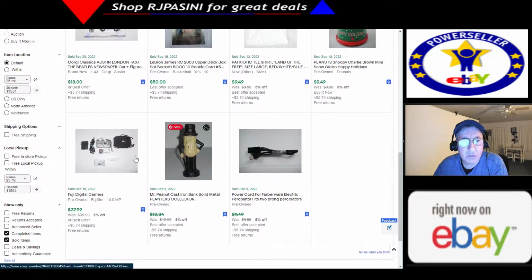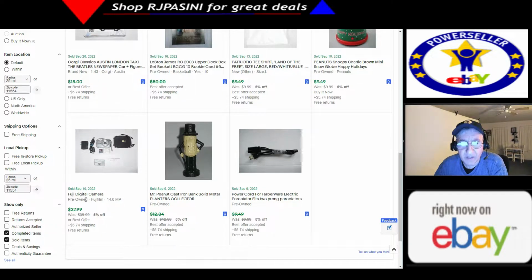Let's see. This one here, the Fuji digital camera, great camera, worked great. I was asking $37.99. That's what I got. They got it with a 5% off. The Mr. Peanut, this one here, I have at $12.34, because of the 5% off.